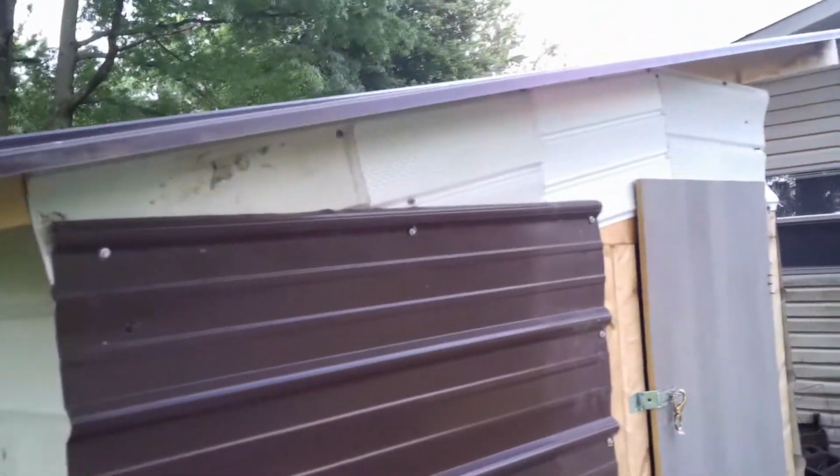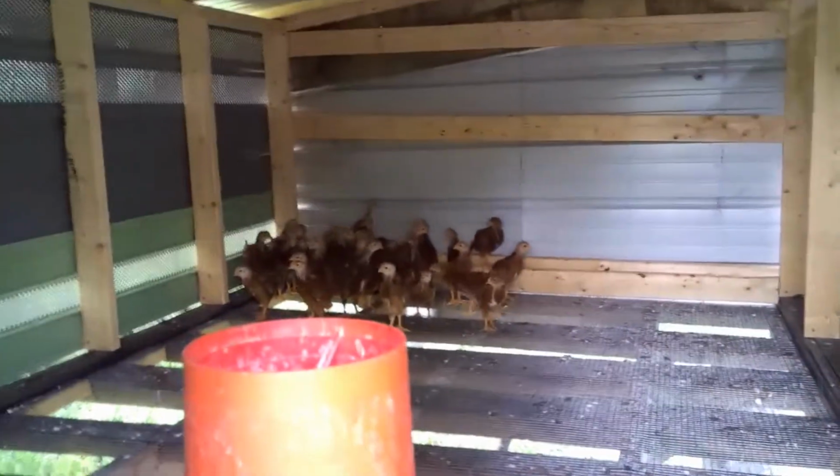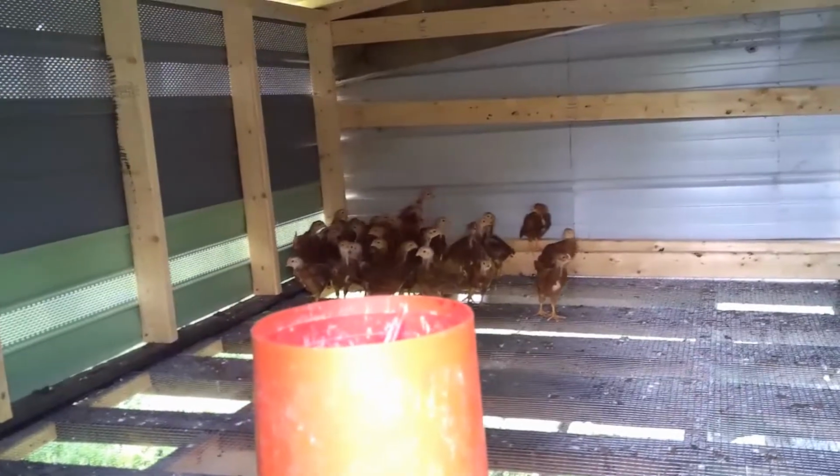All right, here's our mobile eggmobile. Now, these little gals will be in here their entire life. And I'm hoping you can see them. They're way back in the back because they don't like people.